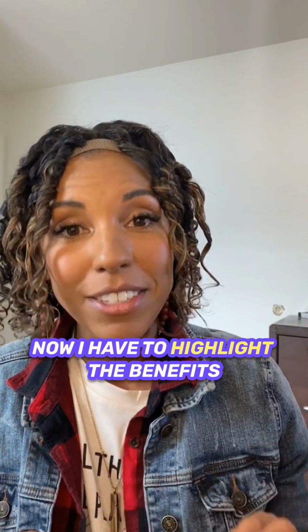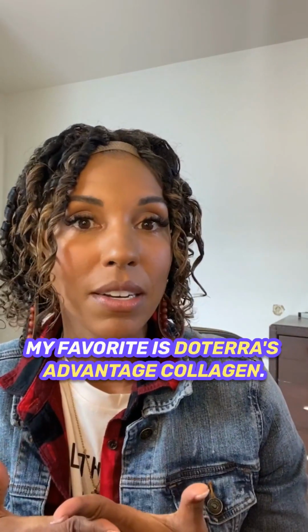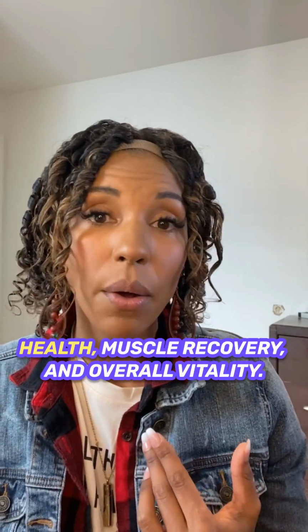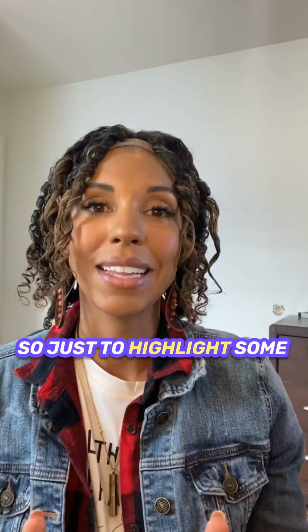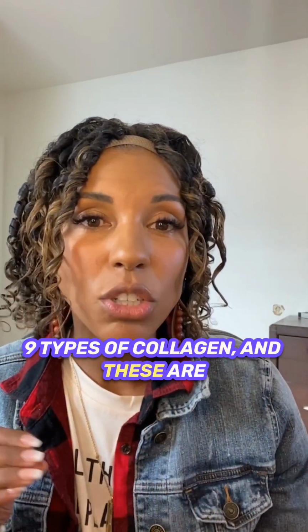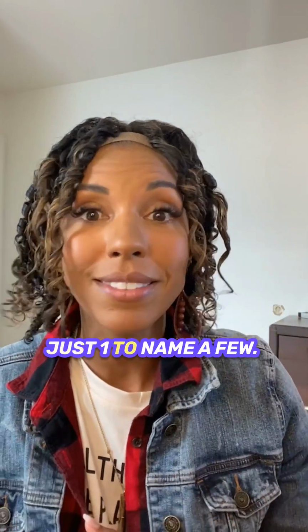Now, I have to highlight the benefits of a high quality collagen supplement. My favorite is doTERRA's Advantage Collagen. Now, this is a premium collagen supplement formulated to support joint health, muscle recovery, and overall vitality. So, just to highlight some of its key benefits. First of all, the Advantage Collagen contains 9 types of collagen, and these are targeted toward a variety of benefits. Things like joint health and mobility, just to name a few.